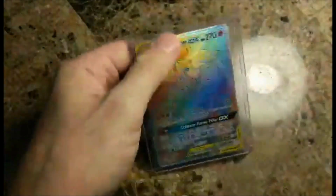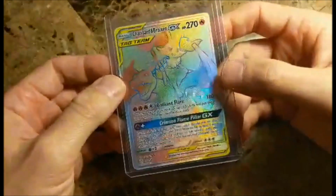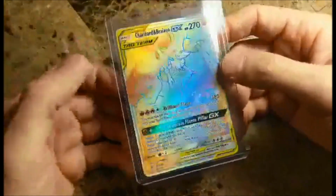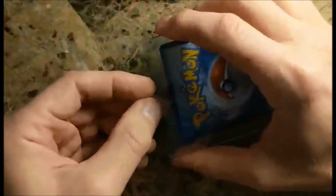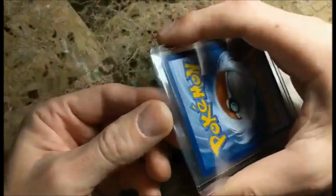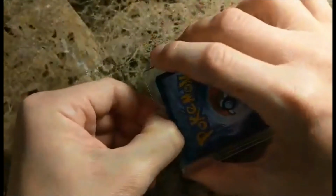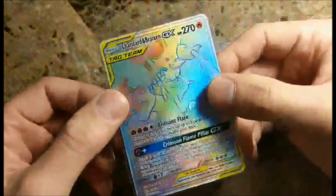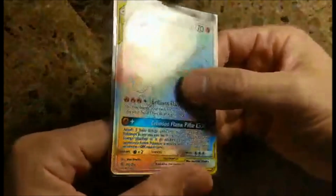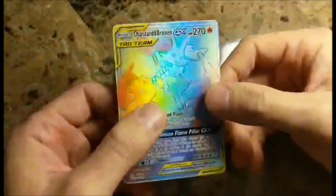Okay, alright. We have a Charizard and Braixen card. So this is from the Cosmic Eclipse set. I typically don't buy the hyper rare cards until a few months pass and the next set comes out, but the price on these currently is around $50 ungraded, and I just think that's too good of a price to pass up. So I'll probably keep one of these for my personal collection, and I'll probably keep another one for my hyper rare set, which I'm trying to put together, like I said earlier in the video.